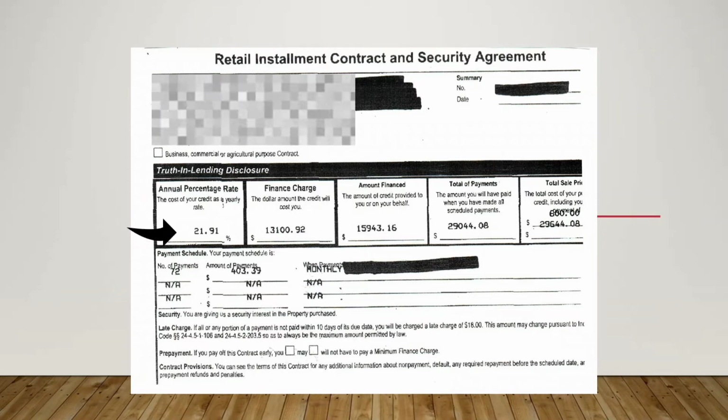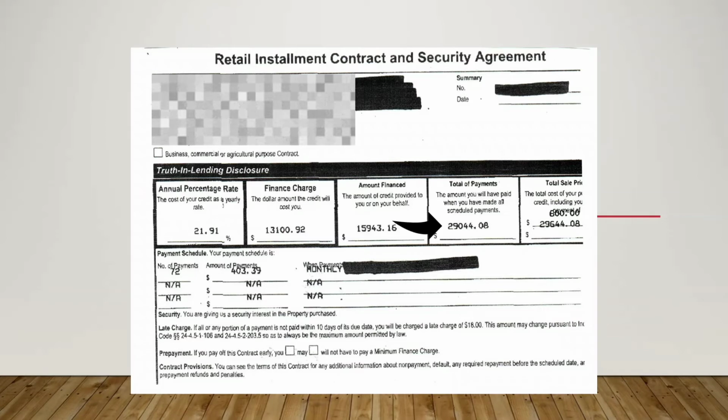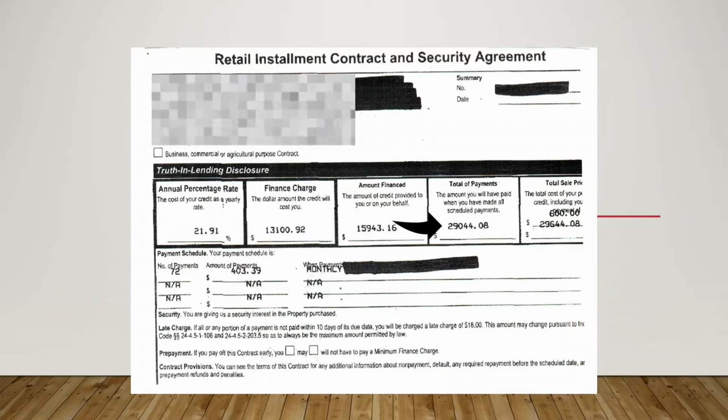Clearly, bad credit, 21.91%. The terms of the loan, this is a 72-month loan, meaning 6 years. So essentially, this person agreed to pay $403.39 a month for 6 years, and that car that you thought was going to cost you 16 grand in actuality cost a little over 29,000 when it's all said and done. Why? Again, bad credit, 21.91% interest.